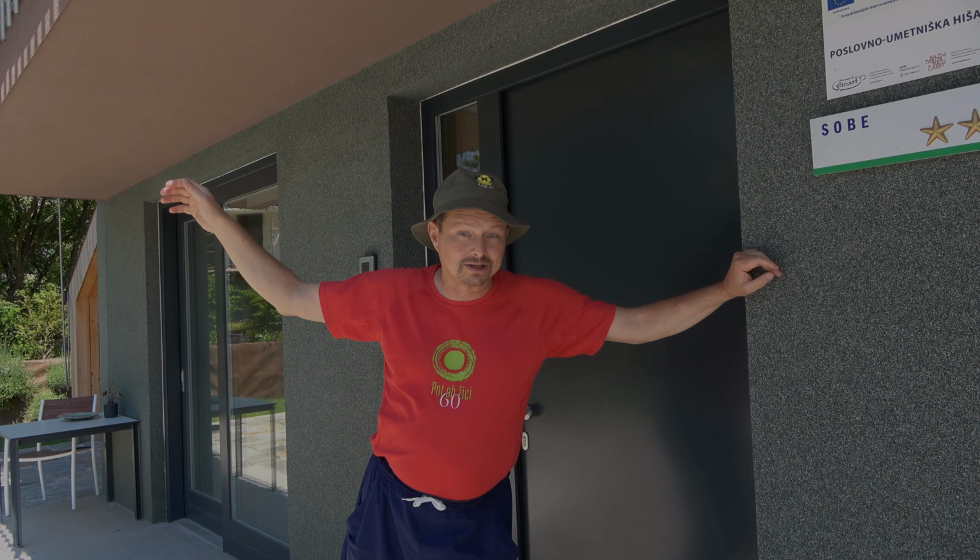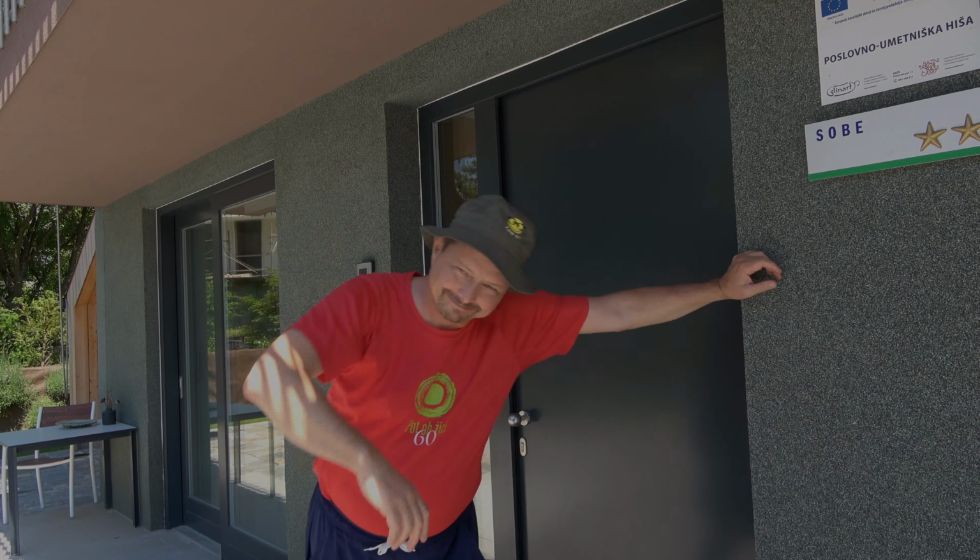It's called Stegovnik, or as locals call it, Stegovnik. So, Stegovnik waterfall in the valley below the ridge of Košuta. Come on.